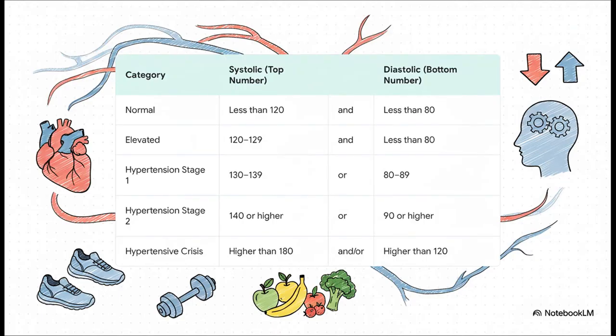All right, looking at this chart, you can see the five main categories. But here's the detail that is so important and so easy to miss. See, for normal and elevated, it says "and." That means both your top and bottom numbers have to be in that range. But look what happens when you get to hypertension stage 1 and 2. It switches to "or." That is huge. It means if just one of your numbers, either the top or the bottom, falls into that higher category, then that's your classification. And that last one, hypertensive crisis, well, that's a full-blown medical emergency.